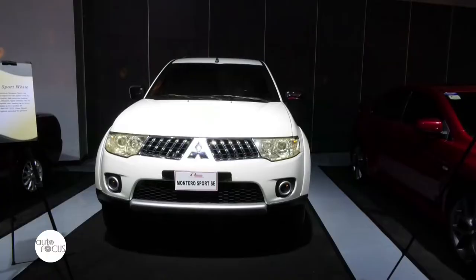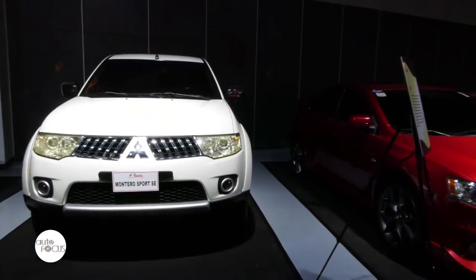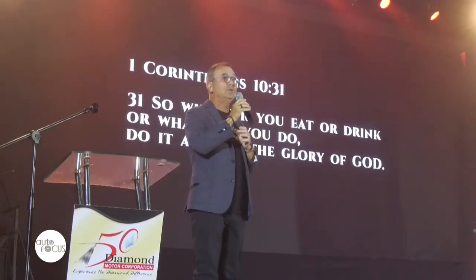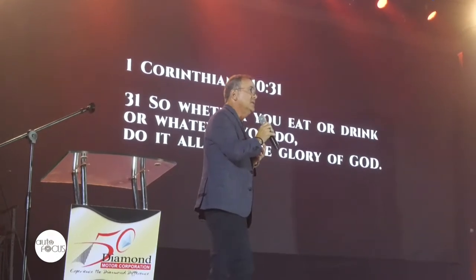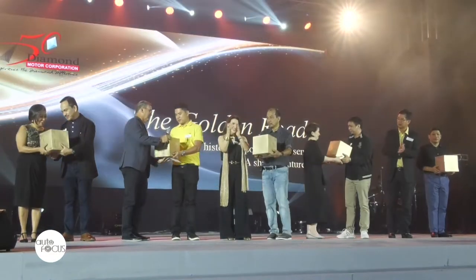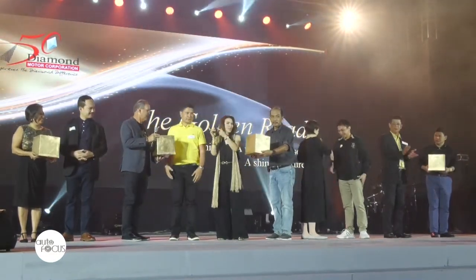During the event, DMC reported that it contributed 18% to Mitsubishi sales in the past 10 years. DMC says that they're looking forward to more fruitful years in the industry. We're moving into the third generation, and obviously we'd like to continue the tradition that our parents, I'm second generation like I said, so I'd like for my kids and the kids of the other partners to continue in that tradition, which is to help Diamond grow, help it be a blessing not only to our customers, but also to our employees.